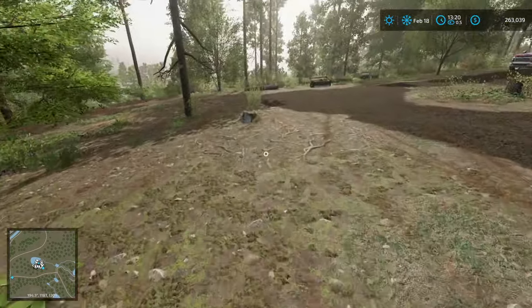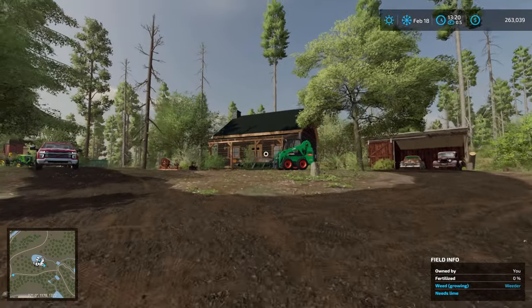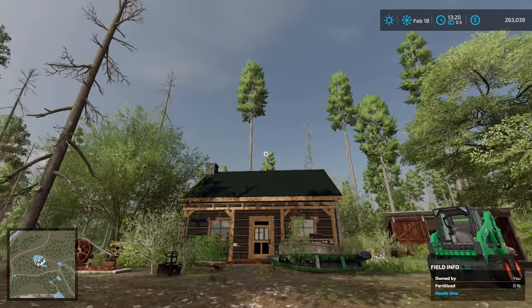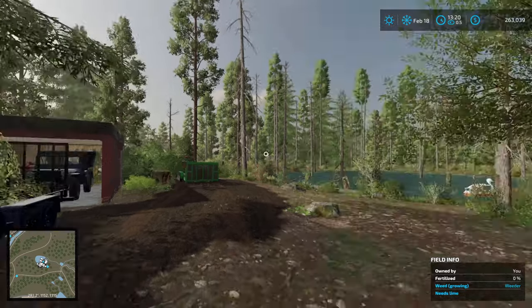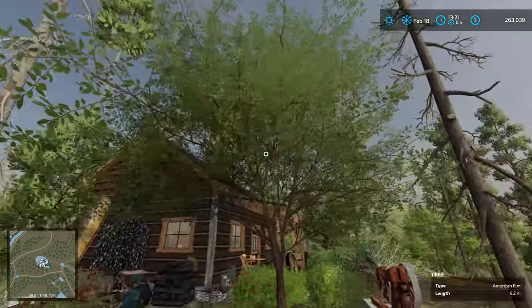And with the last log on the pile, look at how much more open that is. That is awesome. We have, let's see, 1, 2, 3 more dead trees, 4 if we count that one. But since we're going to be taking down this garage anyway, I don't really see a huge reason in taking it down yet.